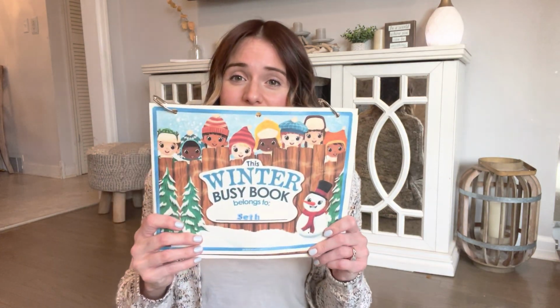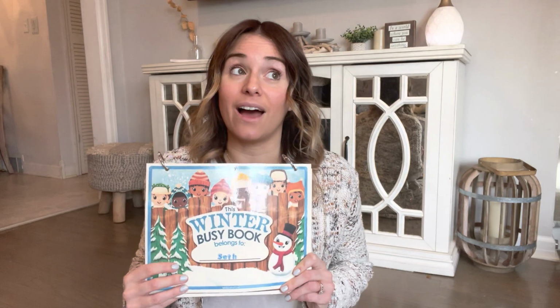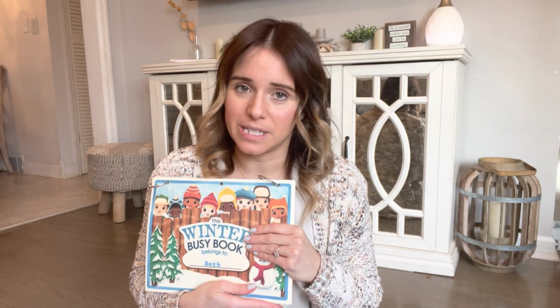But a couple of things that I did want to show you. First and foremost is this winter busy book. Now, I love so many of the resources in all of the bundles, and I love sometimes having something that is consumable. My kids write on it, they color on it, they cut it, they paste it, whatever. I also love flashcards and different things like that that are not consumable. We have so many flashcards right now, so many beautiful flashcards, that I was like not really wanting to print any of the flashcards. And then I came across this file for the winter busy book.